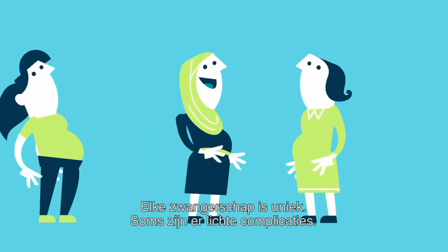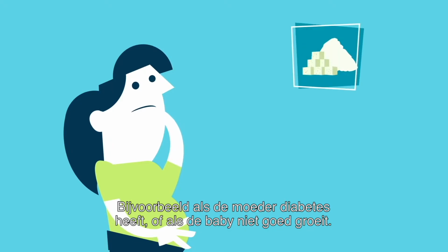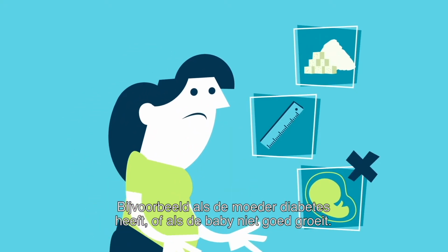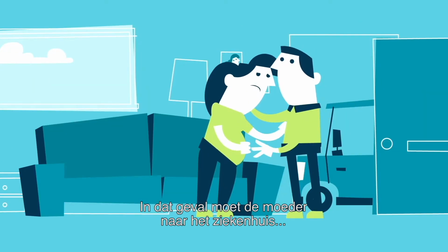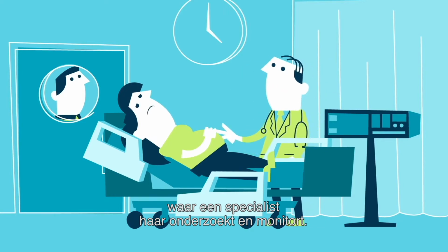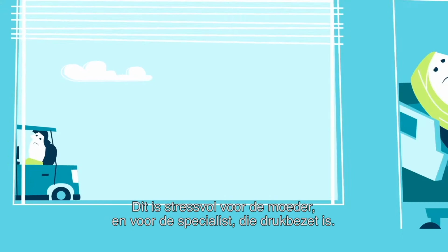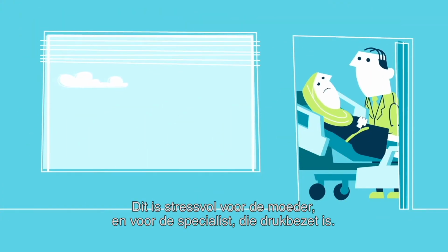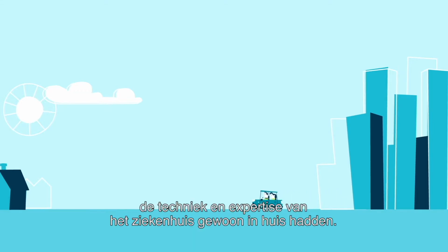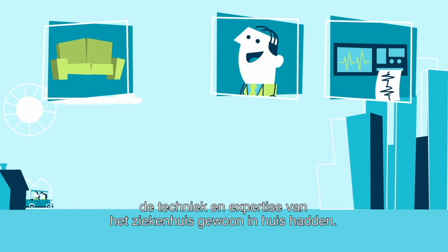Every pregnancy is unique. Some have small complications, like when the mother has diabetes or if there's a problem with growth or movement. If there's a concern, the mother has to go all the way to the medical center, where a specialist examines and monitors her. This is stressful for the mother and the specialist who has a busy schedule. So wouldn't it be more convenient if pregnant women could have the technology and expertise of the medical center in the comfort of their home?